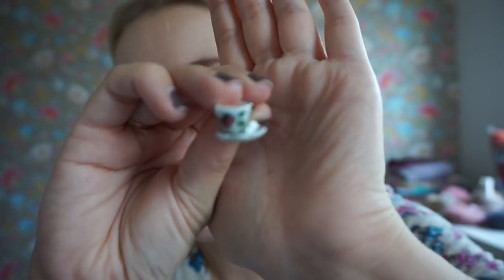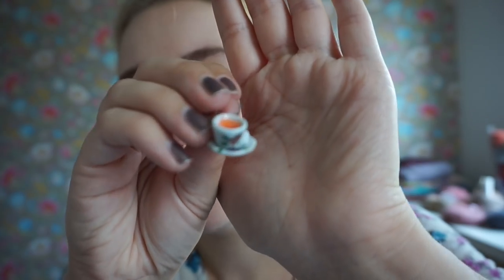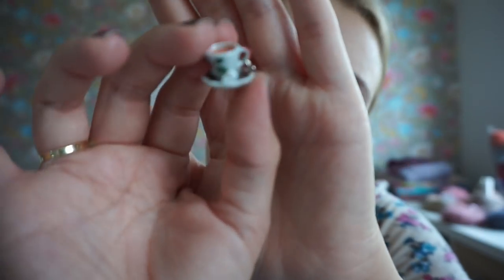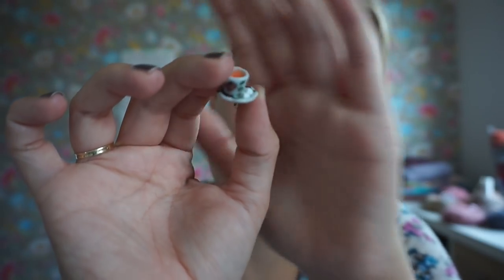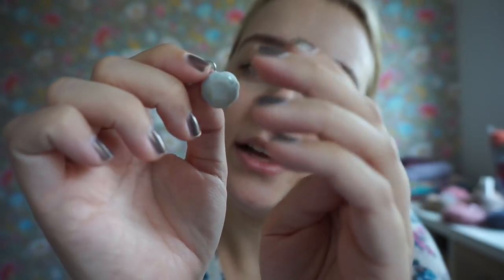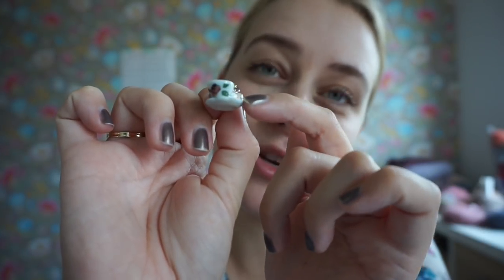But it's a little cup of tea by Sucre Miniatures. And this is her famous rose tea. So it has a little painted rose on the cup, and on the saucer, 2 lumps of sugar, and of course the tea, and it even has a little swirl in there.